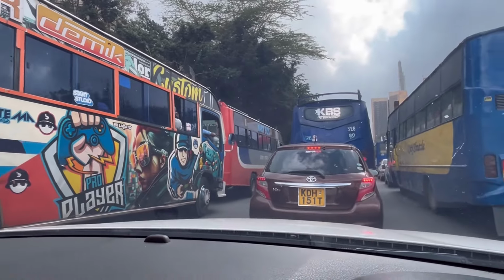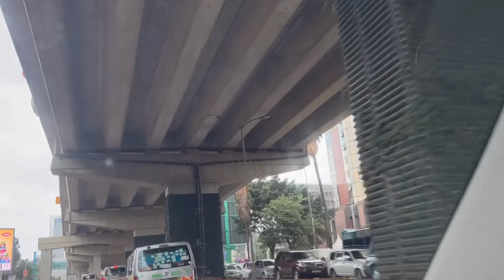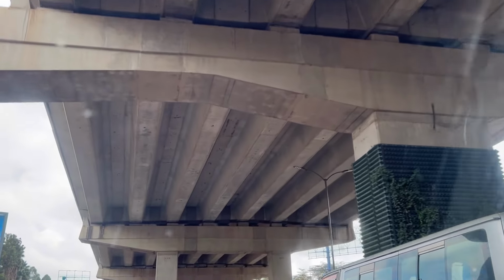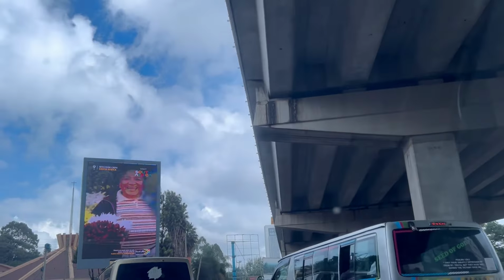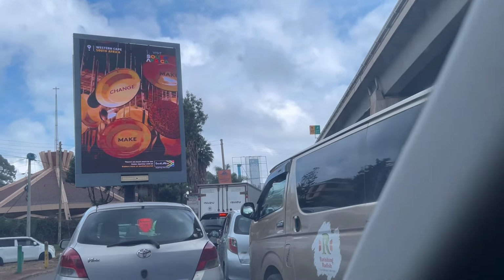All right, guys, enjoy the video as we cruise nicely back home. All right, guys, this is the expressway, the road right here. It's the new baby. I mean, it's the new road that we have here. The traffic is moving so slowly, but it is what it is, guys. Let us keep it positive. Exit the roundabout onto Uhuru Highway. Oh, exit the roundabout. It's crazy here, guys.